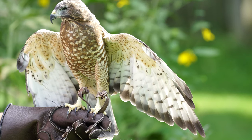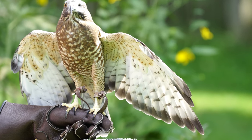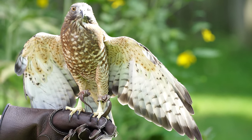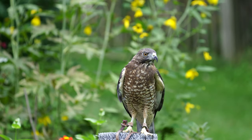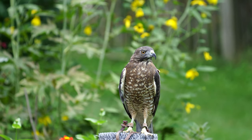The broad-winged hawk population seems to be stable, if not growing, in some areas. That does not mean it is immune to environmental threats such as deforestation, particularly on their wintering grounds. Long-term migration monitoring at hawkwatch sites like Braddock Bay contributes to the understanding of this species' survival.